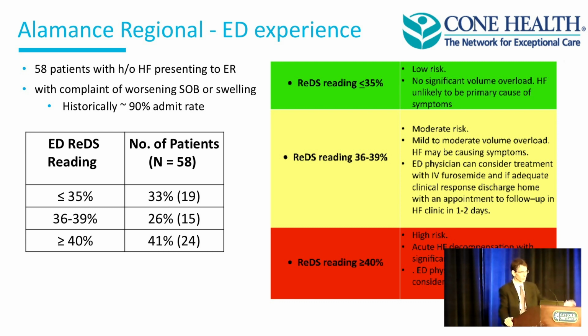So what we did, and you can see we gave them this guideline. If ReDS is less than 35, that's low risk. You just send them home or look for something else. Then 36 to 39, if they're in that mid-range, give them a dose of Lasix, send them home, and we'll see them tomorrow to try to get them out of the ER. And then if they're really high, greater than 40%, you probably should admit that patient.